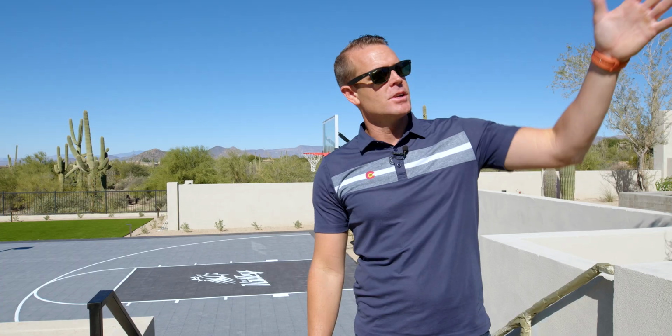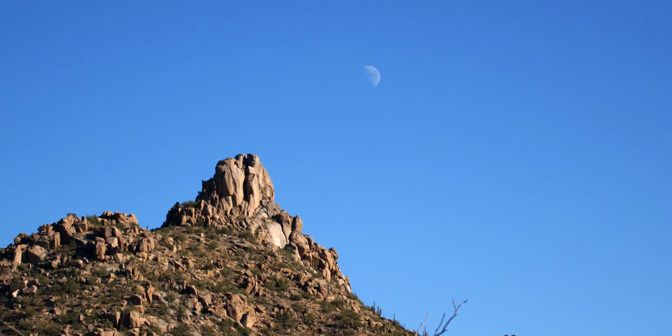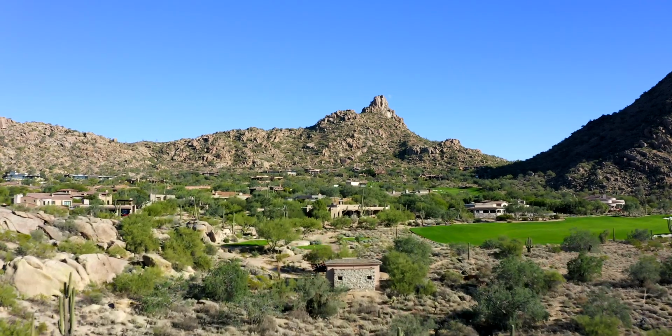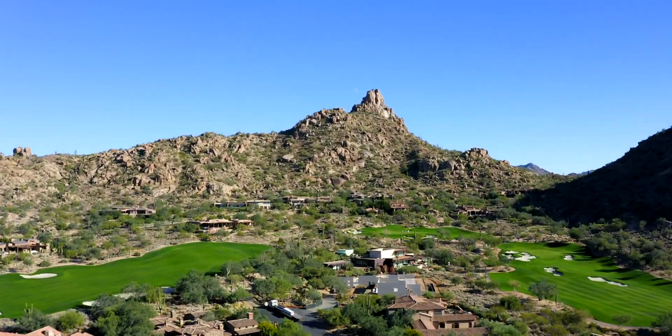And then to finish it off, they get a great view of Pinnacle Peak, which is one of the more known elements and monuments here in town. That's actually a peak that a lot of people hike. So there's a hiking path to hike up Pinnacle Peak. So they have very close access to the hiking and natural desert.